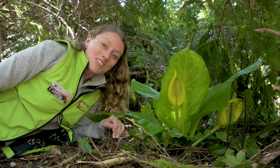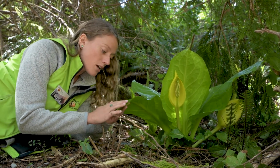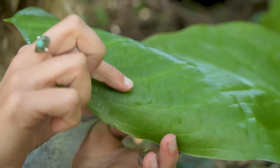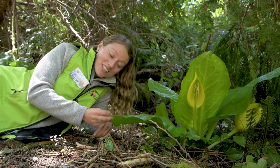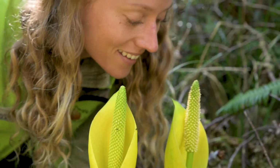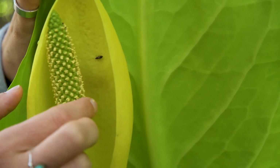And just because it's a natural laxative for bears does not mean that humans should eat it. In fact, these leaves actually have a chemical called calcium oxalate, which if you were to try to eat this leaf, it would be like chewing crushed glass. Not good. These leaves have been found over 2 meters tall. That's the wingspan of an eagle. So if you have a really close look at the pod here, you can see it's full of teeny yellowish green flowers, and it attracts the pollinators, like beetles.